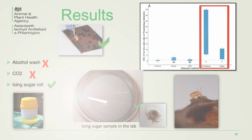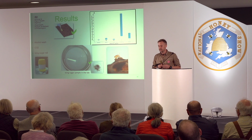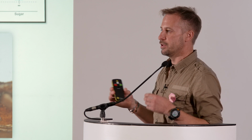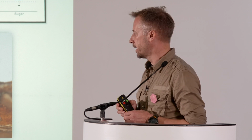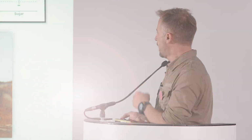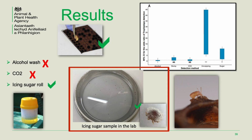So you'll see your bee inspectors, if you are involved in our Sentinel Apiary programme, you'll see the bee inspectors doing a combo of these two methods to try and find Tropilaelaps or surveil for Tropilaelaps in the UK. And with the icing sugar here, that is collected and goes to the lab for analysis.